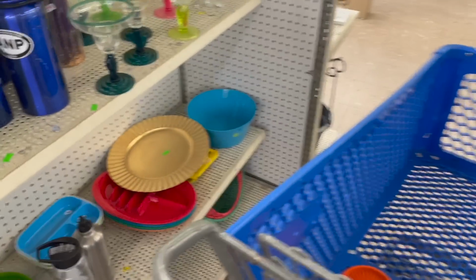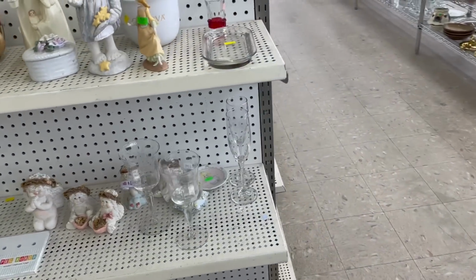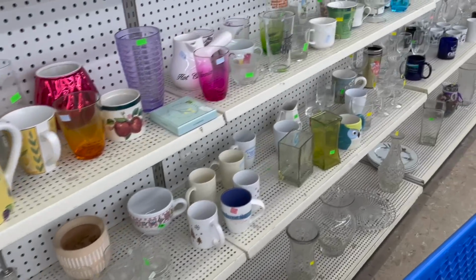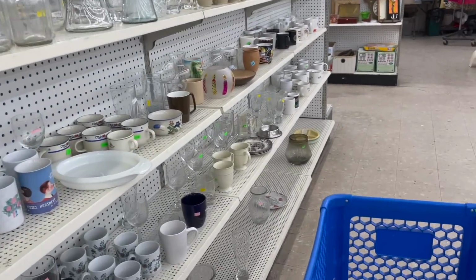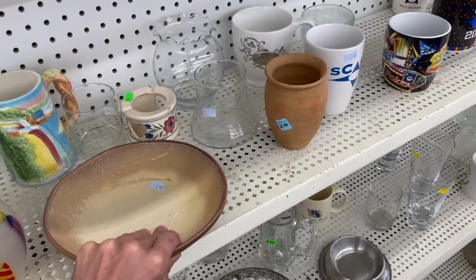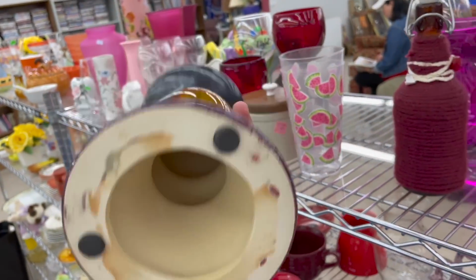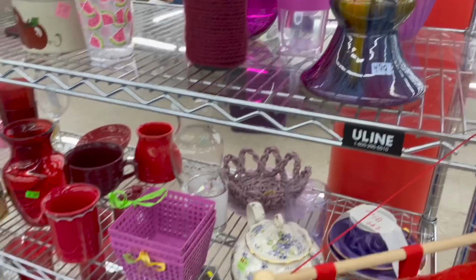Let's go over here. Nothing there. You have the mugs, the vases. What about this? All right. Look at this pottery. It's for a candle. It's newer. Oh man, I love it. I love the glaze on that.